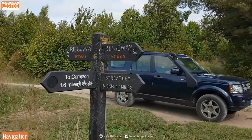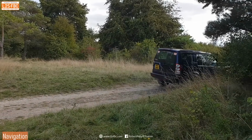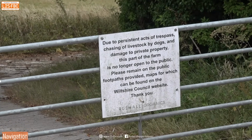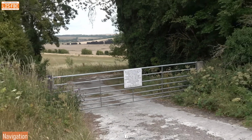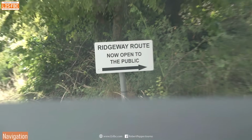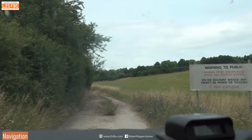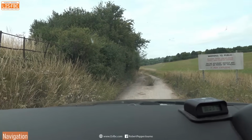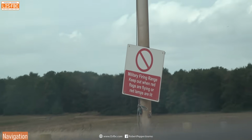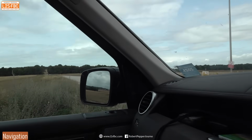You may get phone signal, Google Maps may work, but you shouldn't rely on any of those. Use some of the excellent Ordnance Survey maps, some of the best in the world, to navigate where you're going, and pay attention to all signs you see and comply with whatever the directions are. Now, we did cross Salisbury Plain, or tried to in this case. It was being used by the military, so we couldn't go past these red flags, but if those red flags weren't flying, we could have crossed it, and that would have been quite an interesting view.